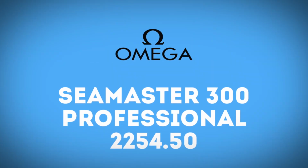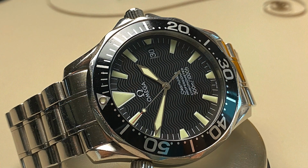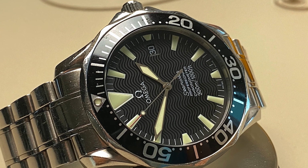So the first watch that I want to talk about is this. It is the Omega Seamaster Professional Chronometer. It has the caliber 1120 inside, reference number 2254.50. Now this model dates from 2008, so it's quite a modern watch, it's not vintage, and I purchased this as a non-runner for a decent price. It actually came with the full box and papers as well as the certification cards, and I paid 900 euros. 900 euros, pretty damn good price considering how much these go for, but of course it was not running.